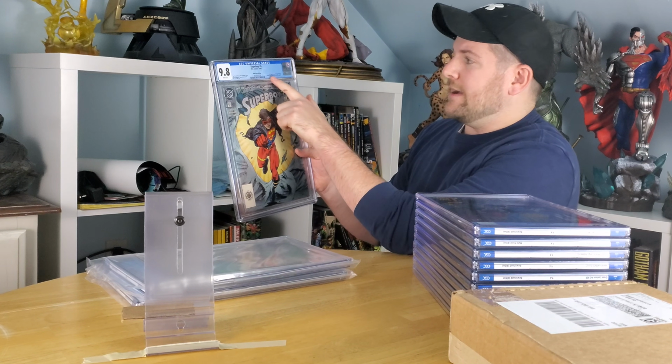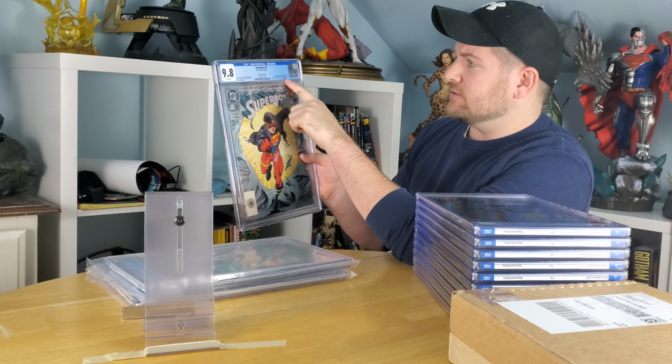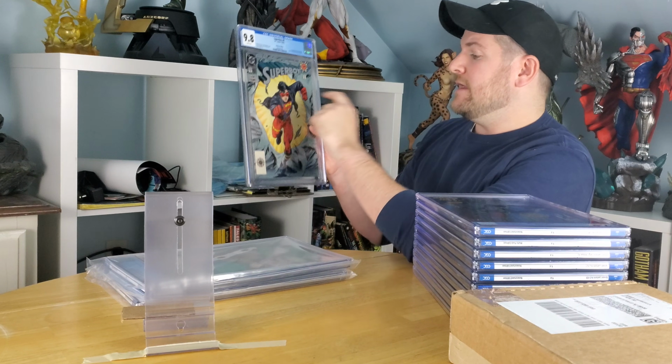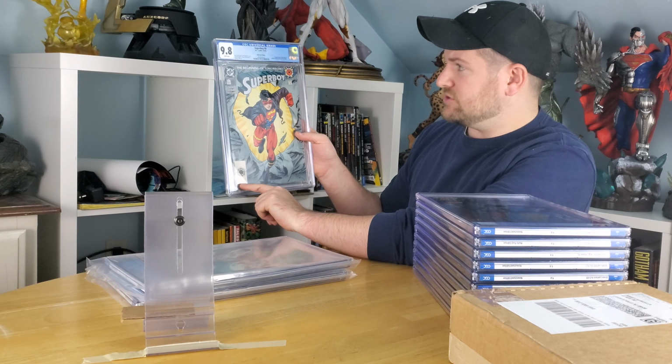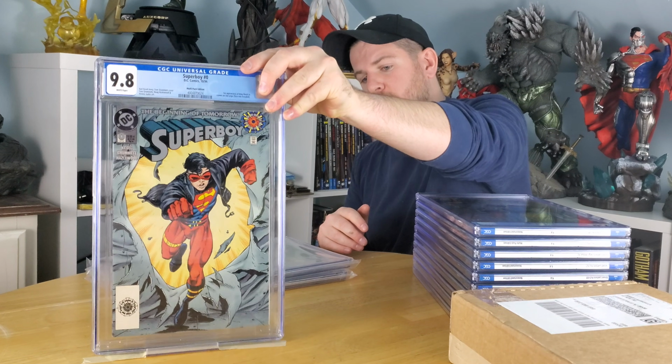The multi-pack edition, by the way, this is the first cameo of King Shark. First of all, when I last sent this book in, I got them to update the notes to say first appearance of King Shark in cameo on last page, face not revealed. Now I had them make mention that this is the zero hour edition. So they made mention that it's the multi-pack edition. That's a nice frickin' slab.